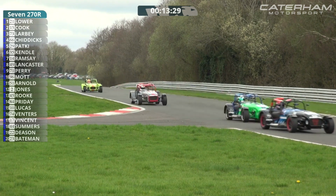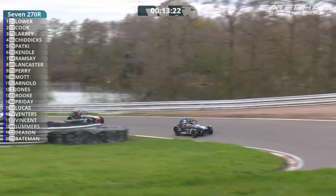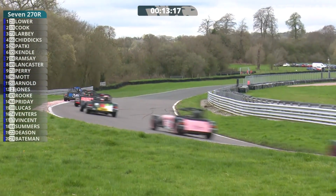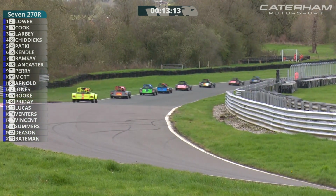We've still got 13.5 minutes of this sensational race to go. Cook in 3rd place. Patke is up into 4th. Larby's gone down to 5th. He made a bit of a mistake through Cascades. Yeah, a single mistake is going to cost you in a group like that. You'll get shuffled out of line, and it's tough to get back in, but he has managed to do that ahead of the recovering Kendall in the green car.